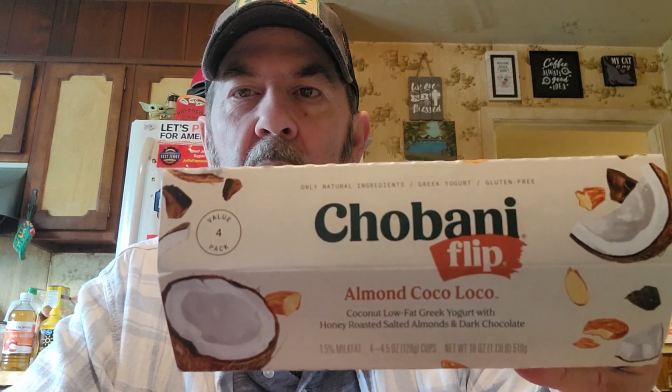Okay, time for morning coffee break taste test, everyone. I can't wait to try this, but I've been waiting until we use up the other dressings we got. This Healthy Choice Creamy Italian, only 30 calories per serving. Okay, today I'm going to be trying, we got this from Walmart, these Chobani Flips, Almond Coco Loco.